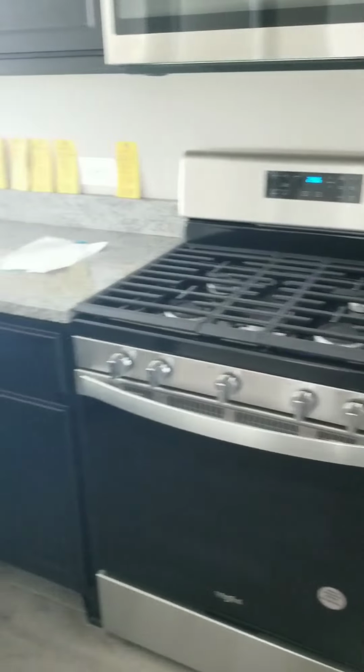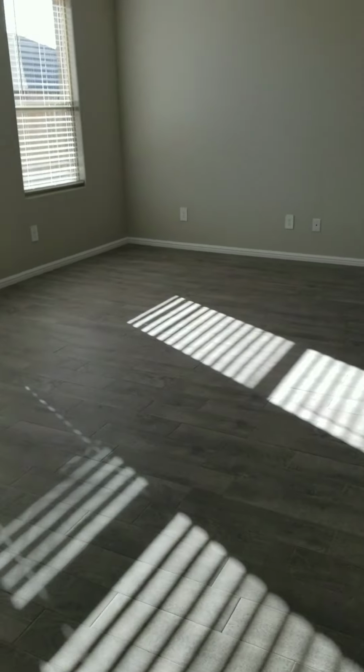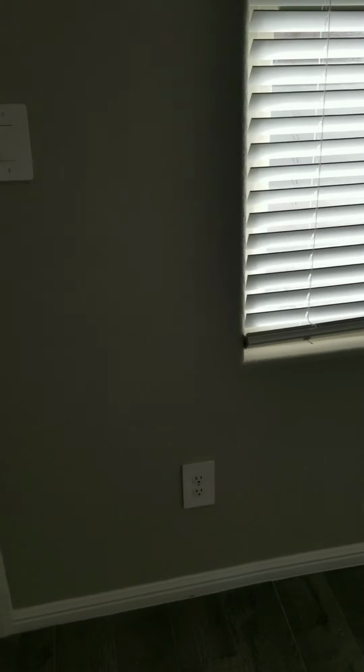Like I said, everything's pretty much flawless by the time they're done. You can't really find any mistakes at all. Pretty good looking houses.